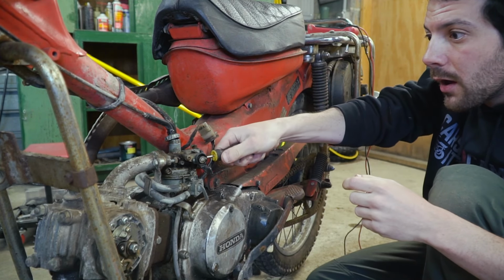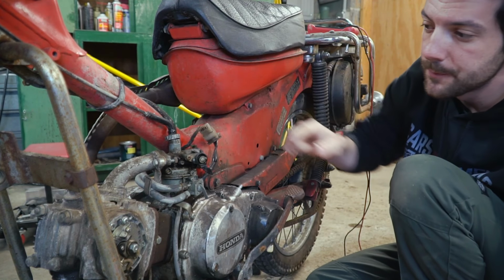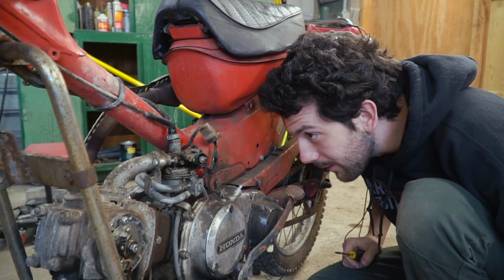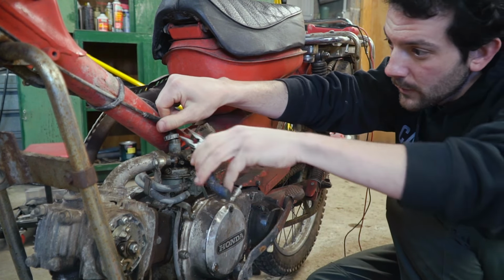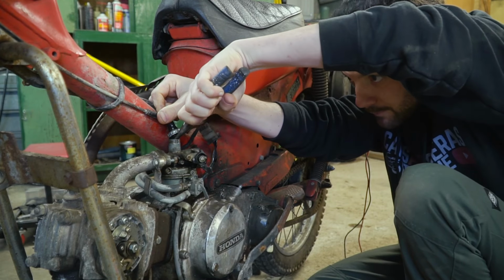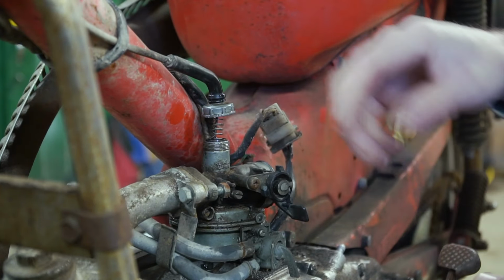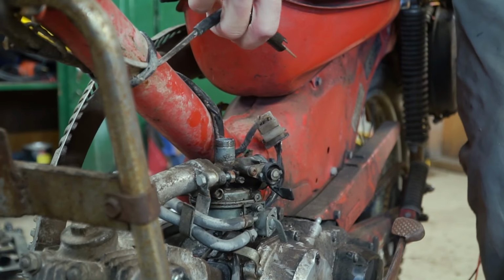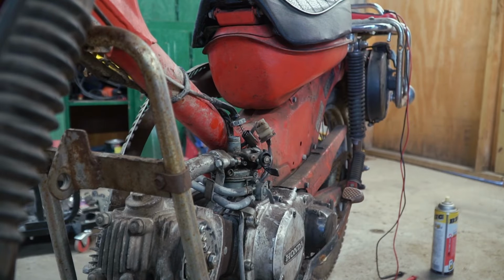Yeah, as you may know, these slides have springs in them. So when you unscrew it, it should pop out real fast. But this one is just so gunked up. So I'm gonna try not to damage anything. Wow. Yeah, that is in there. Oh yeah. Something's happening. Awesome. Well, thanks, dude. All right, and I'll take the rest of that carburetor off and start cleaning it.